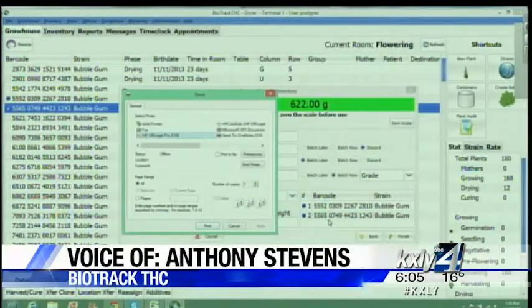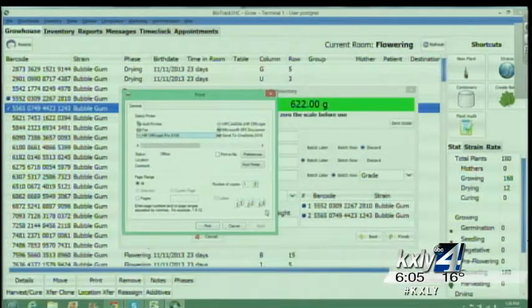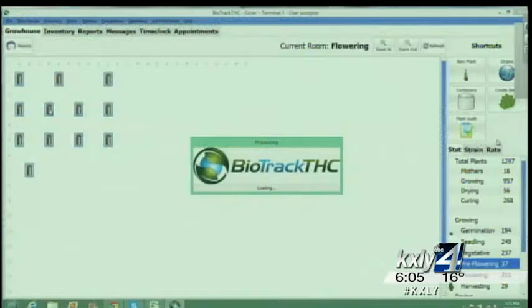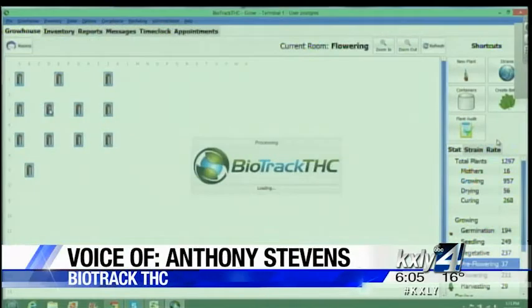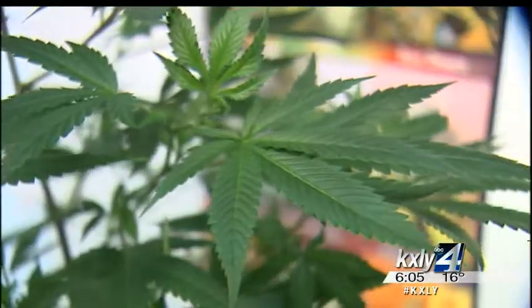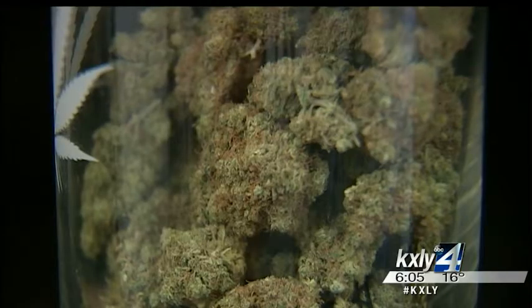So you'll always know which plants came from which batch. The director of marketing and sales took us through a sample setup. What's going to happen is we're going to get a bird's eye view of every single plant within this specific room. The company says it can track marijuana from seed to sale with their software using barcodes.